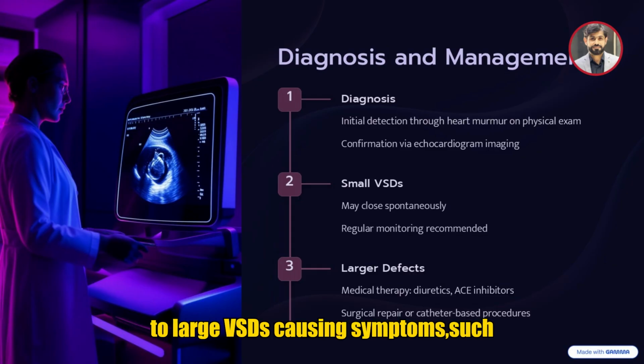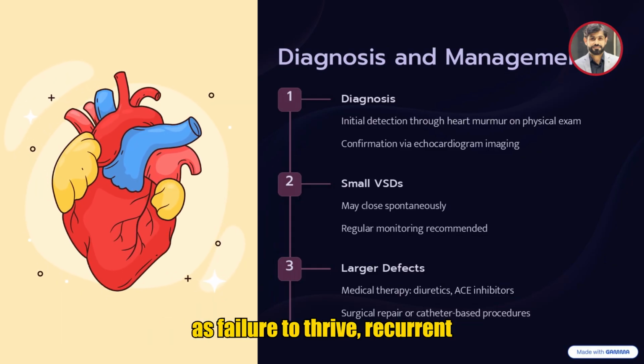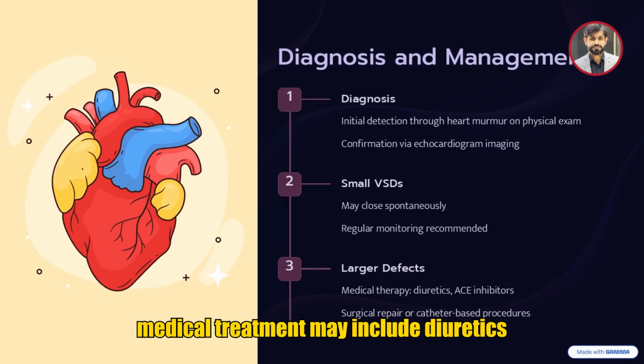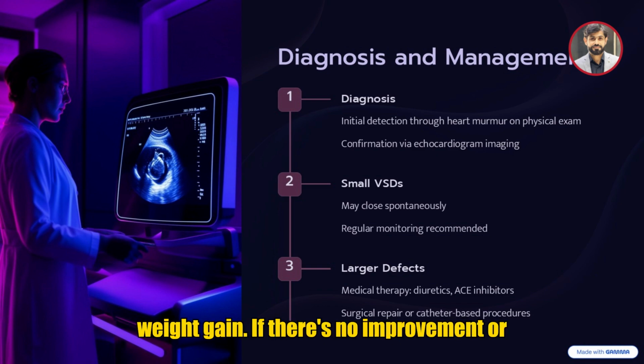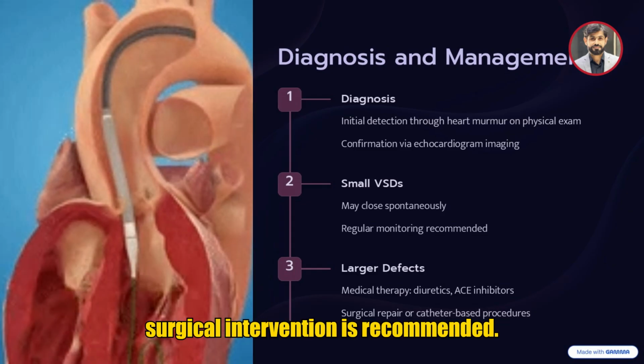For moderate to large VSDs causing symptoms such as failure to thrive, recurrent infections, or heart failure, initial medical treatment may include diuretics to reduce fluid overload, ACE inhibitors to decrease cardiac workload, and nutritional support in infants with poor weight gain. If there's no improvement or if pulmonary hypertension develops, surgical intervention is recommended.